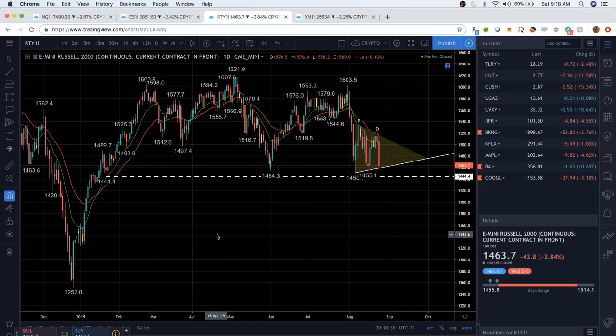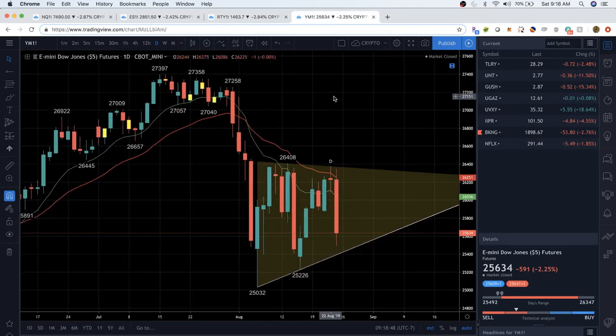And IWM is our risk on indicator. If we were to fall down and break this 1444.4, that's definitely risk off. It does not bode well for the stock market as a whole.